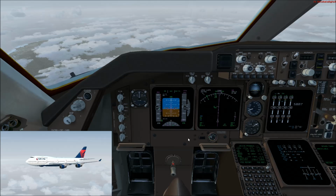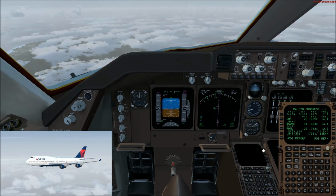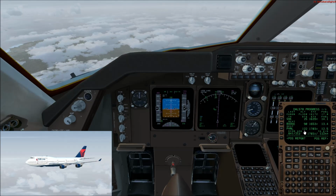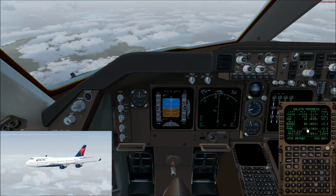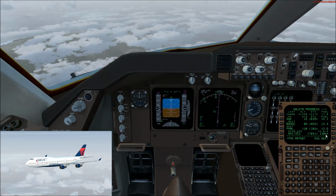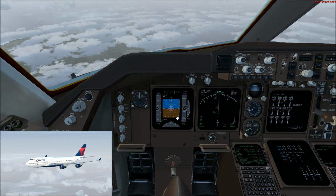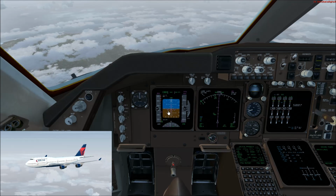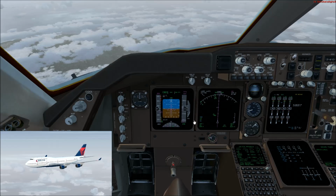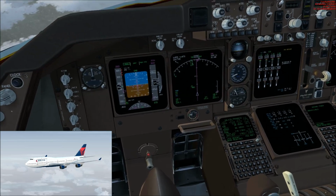So we passed the top of descent. Now we still have approximately 120 nautical miles left until we are at Honolulu International. The aircraft descends now, as you can see, and slows down to 253 knots. So we do the descent checklist now. We have an FMC message: drag required.